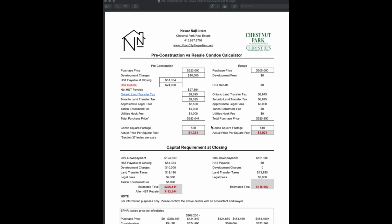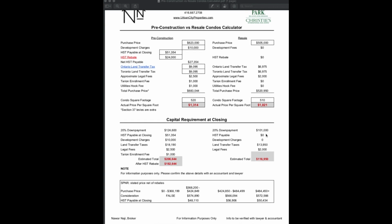Now, I took a resale that sold literally a few days ago, at $505,000. Again, no locker, no parking, just the condo in the same area. You have land transfer taxes of just under $7,000 for Toronto and Ontario. Your legal fees are a little less because there's less paperwork involved compared to a pre-construction deal. And none of the other stuff: no carry-on, no utilities. That puts your purchase price at just under $521,000, and based on the square footage of 510, your actual price per square foot is $1,021. I'll come back to these two numbers, the $1,300 and the $1,021.